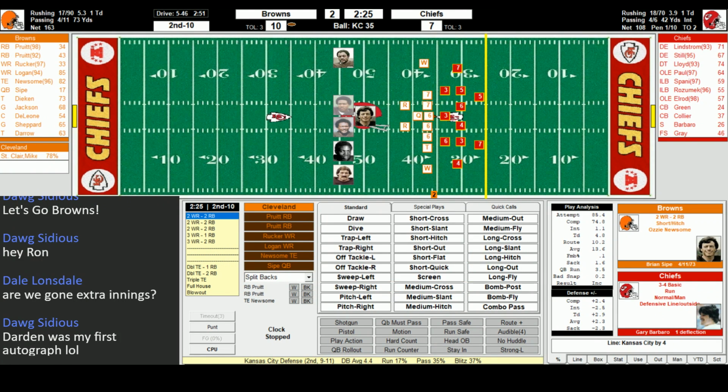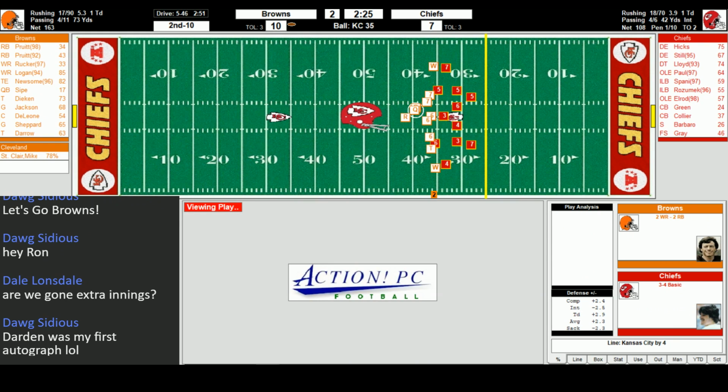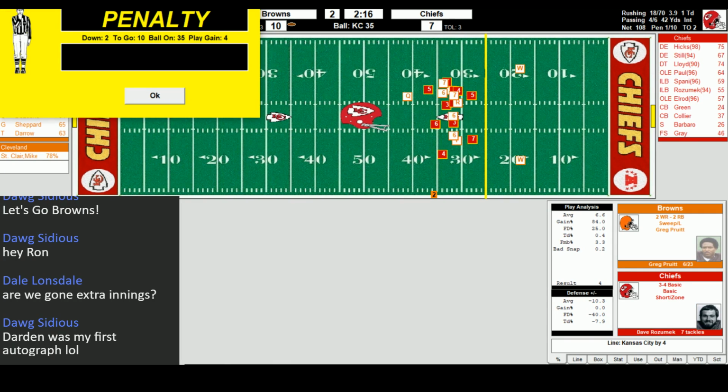Greg Pruitt comes in on 2nd and 10. And he will take a sweep to the left. He has a little bit of room. He gets to the 30-yard line. Flag is down after a gain of 4. Face mask, defense. Number 55, Rosenbeck. Well, you can't make a tackle by grabbing the face mask. You just can't do it.